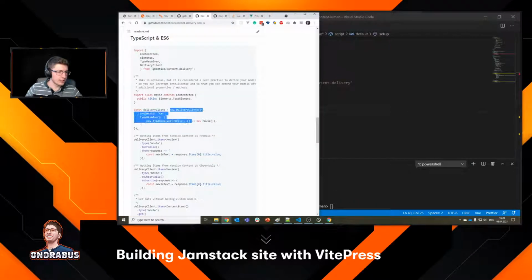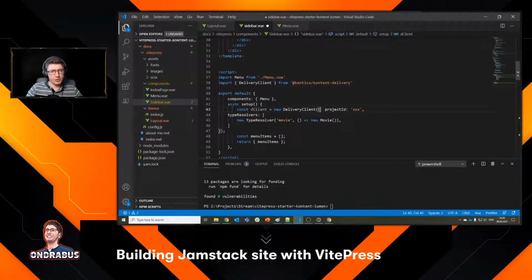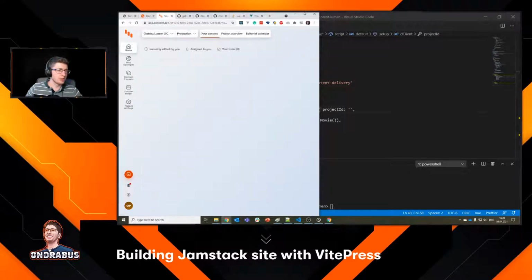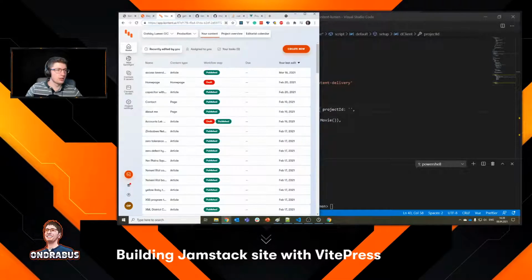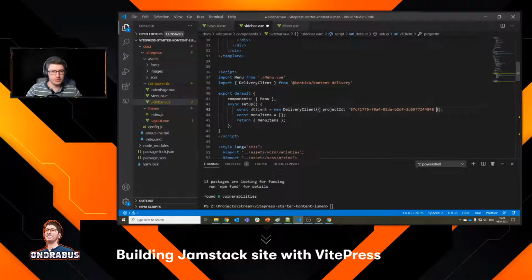So that's this piece of code. So new delivery client. The only thing I need to provide is the project ID in this case. And I'm going to find just the project that I need, which is Gatsby Lumen. Let's use this one. I think this one should be safer. Okay, we don't need any type resolvers. And we're fine this way.